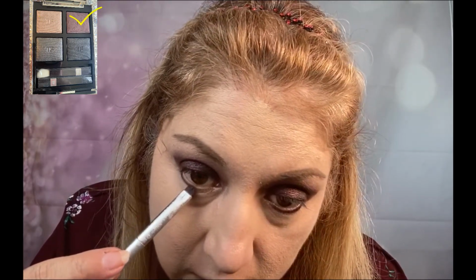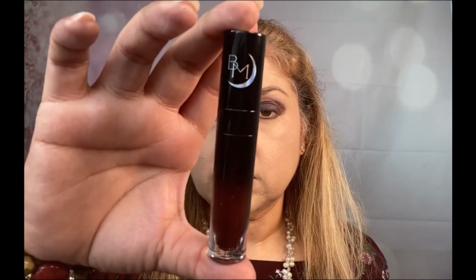Now I'm going to highlight my inner corner with this lighter shade. And I'm using the burgundy color on my bottom lid. And this is Armageddon from Black Moon Cosmetics. It's a perfect lipstick for this look. And I'm blending out my outer corners now, so everything's nice and smoothed out. And I'm using Brulee from MAC to highlight my eyebrow bone. And I'm using NYX's Epic Ink Liner. And just adding my lashes.